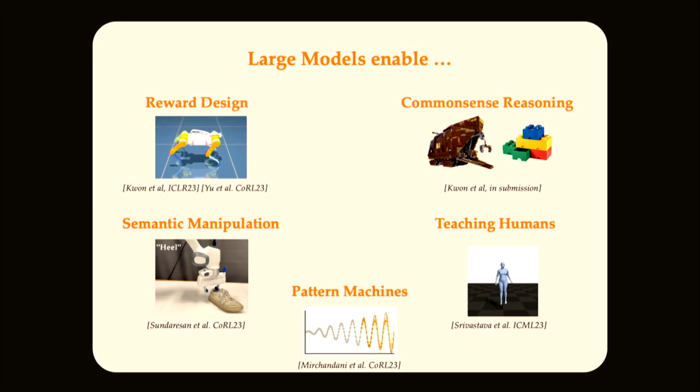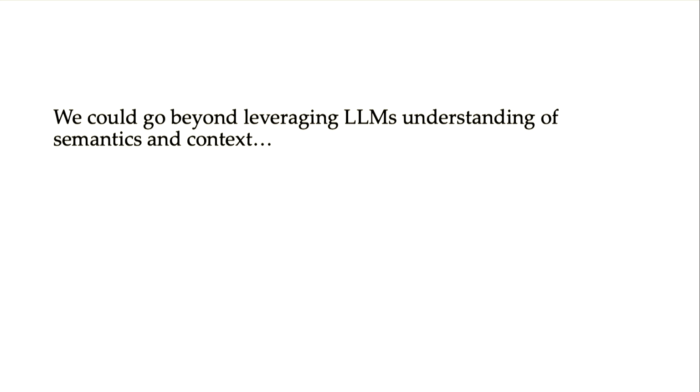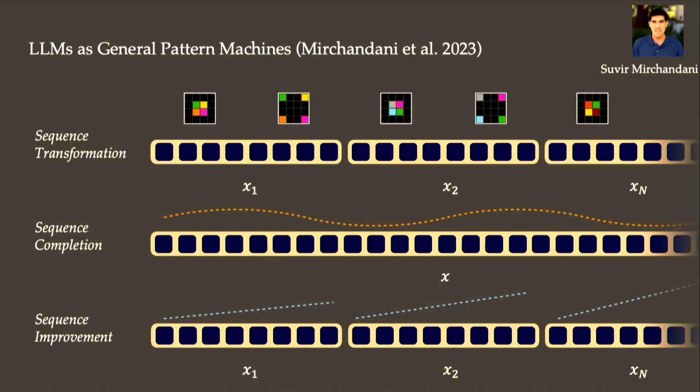I know I'm out of time, but one last quick thing is this idea that so far every example I have shown is looking at LLMs and the fact that they have a lot of context and semantics. But they're actually much more powerful than that. And one thing that they're really good at is identifying patterns, very abstract patterns that are not even semantically meaningful.